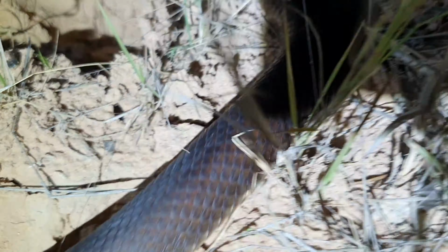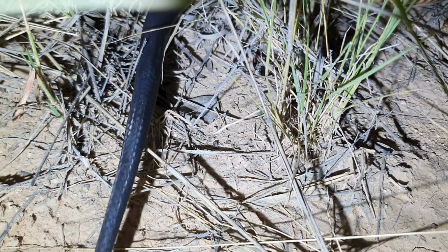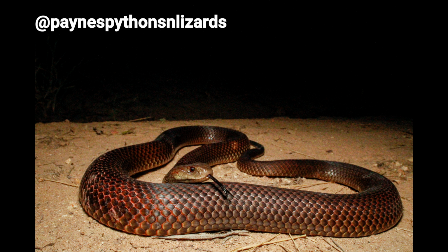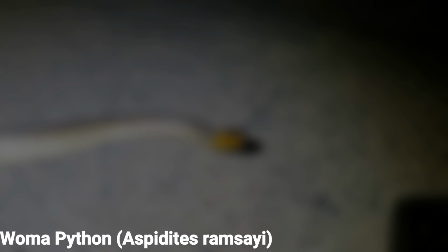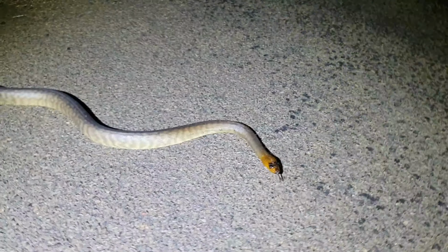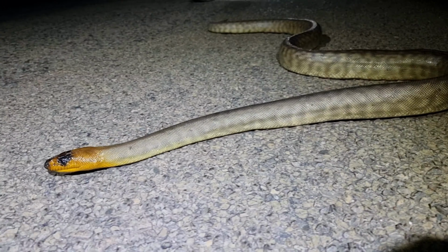As we watched the Mulga disappear into the long grass, little did we know what we would find next. As you can obviously hear in my voice, we were in absolute shock seeing one of the rarest snakes in the region, the Woma python. These pythons are one of two species in the Aspidites family and a renowned reptile specialist.